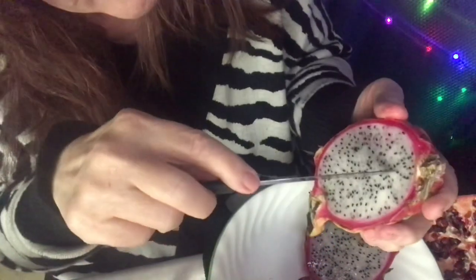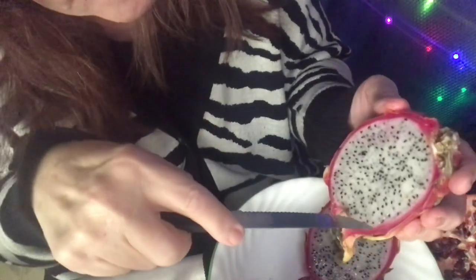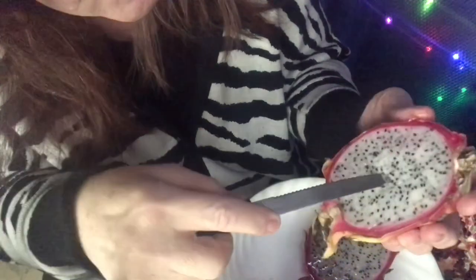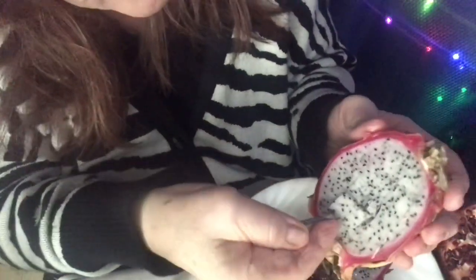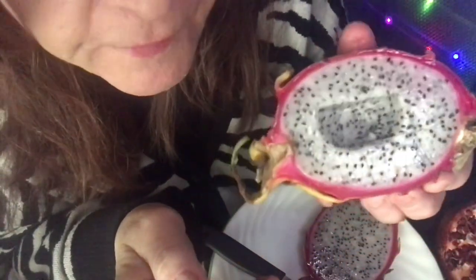So, I do believe I saw a few different options for this. Squares or scooping it out with a spoon. But of course, read up on it. And not crazy about the taste at all. In my mind, from the pictures I've seen, this looks perfectly ripe.